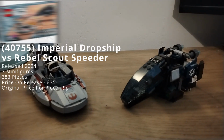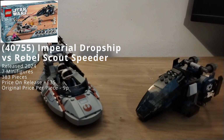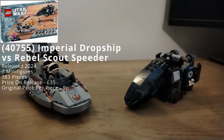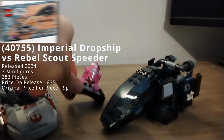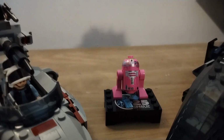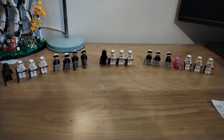Lastly, of course, there was set 46755 Imperial Dropship versus Rebel Scout Speeder, costing £35 in 2024. This was part of the 25th anniversary and did include this exclusive astromech droid. So our first category here are the minifigures, and we have a lot of them to get through.